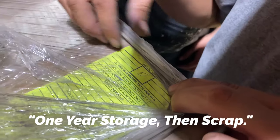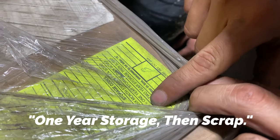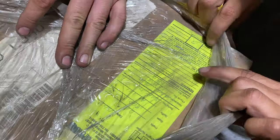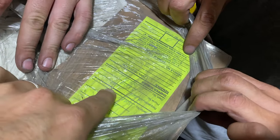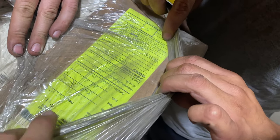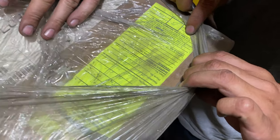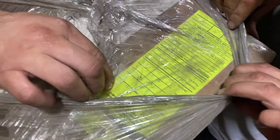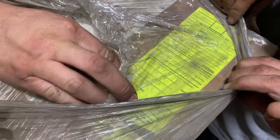4.5. Montage. Camera. Put the whole thing in. Wow. It's crazy. It says one year storage, being scrapped. Has a letter B on it right next to it. It's supposed to be scrapped. That's crazy. What's it say? Requester? Mark what? Mark Bear? Yeah, Mark Bear. It's supposed to be scrapped. This was dated back in 01. I mean, 07. It's got all kinds of different dates.